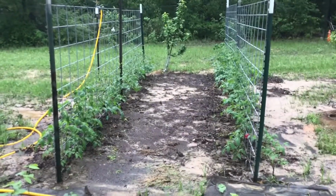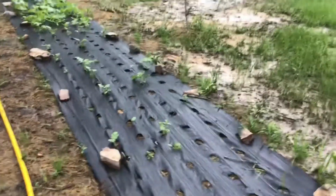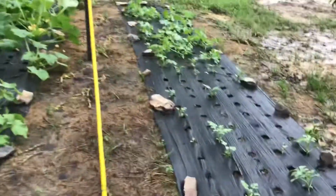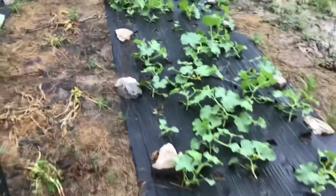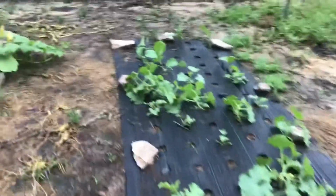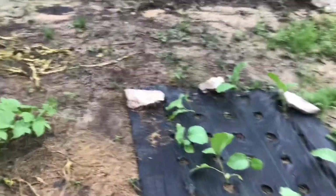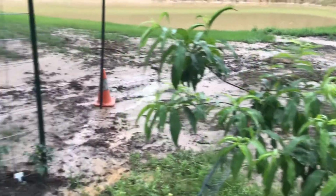Here are some more rows of tomatoes. I'm growing lots and lots of tomatoes so I can make a ton of salsa. And here are melons. The melons down at this end are not doing very well yet. But down here, they're starting to finally grow. They grow a lot better in the warmer weather. And down at this end, I planted some eggplants. So I have some eggplants starting to grow down here. And that is my whole garden. I'm super proud of it.